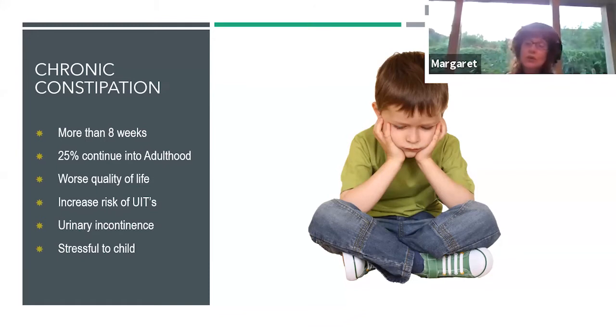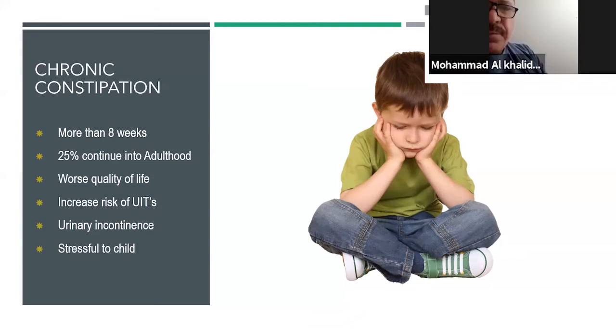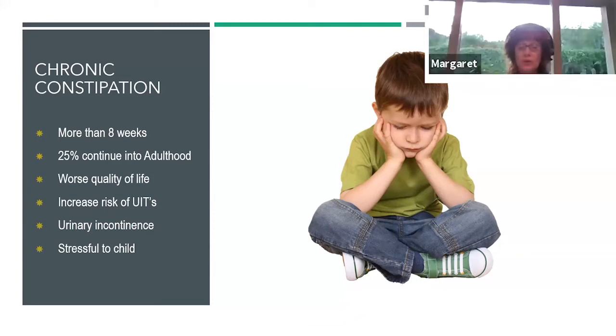In a European study noted in the Journal of Pediatrics, 25% of children who have constipation as a child go on to have constipation as an adult. In patients with chronic constipation, you have that overstretched rectal wall, and it desensitizes to the sensation of being full. So it's really important that these patients get on a good bowel care program and help prevent that relapse and allow a proper size and function to return.